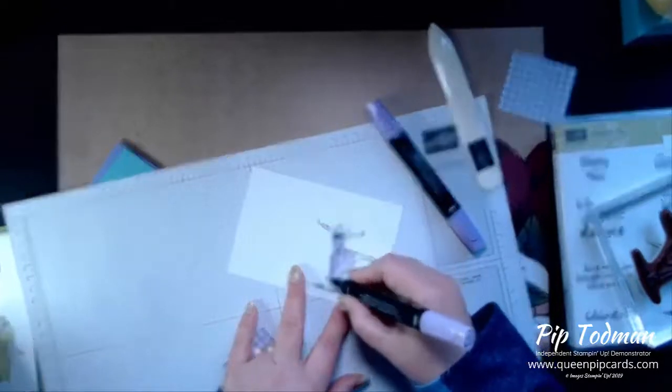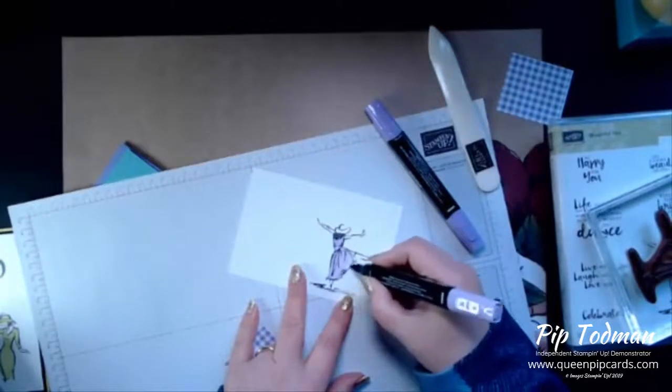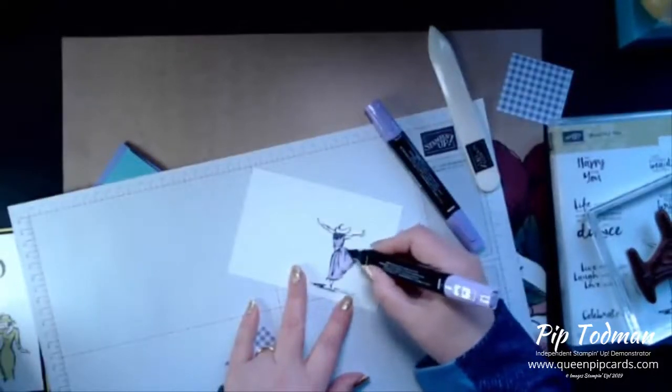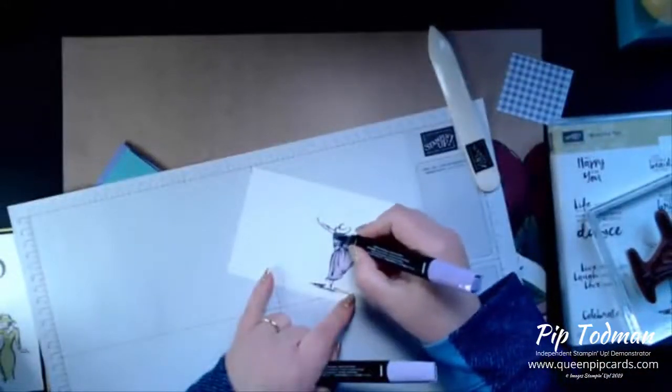Okay, and you'll notice that I've gone in with light to start off with, and yes, I normally do light first, then dark, then light again. That's just me. You don't have to do that. You can do whichever you want. I go back in with my dark blunt end and just do where the shadows are.